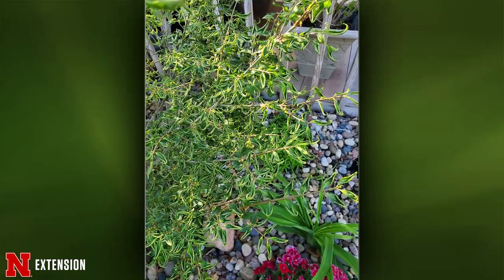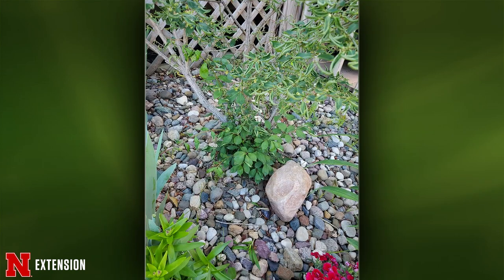All right, excellent. Okay, Sarah, your first two pictures are a winged euonymus, or a burning bush, in Lincoln. 5 years old or more, it's always done well, but this year the leaves are all curled, and I think we have a picture maybe of the base of this plant. They want to know whether they should take it out or wait a while.